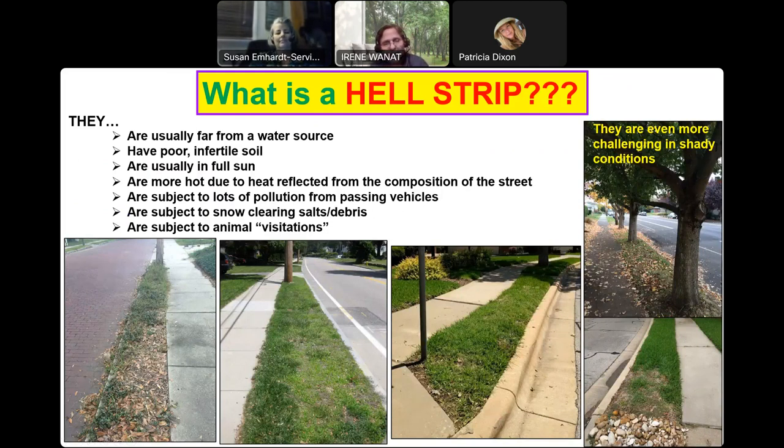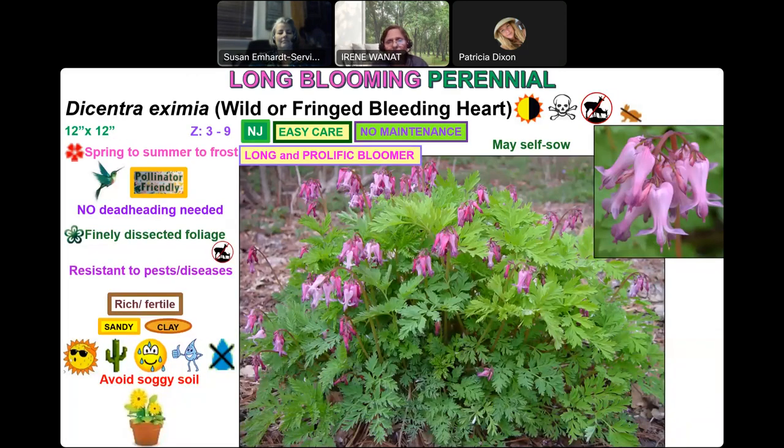So this is one of those plants that you can plant there that once it's established, you really don't need to do anything. If you only have one plant that you can have for your part shade garden, this is the one to get, because this is the one that starts blooming in the spring and keeps on blooming without deadheading throughout the summer to frost.